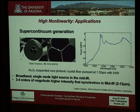And again, that's a little channel waveguide of chalcogenide that they are using to do that, with an intense laser source pretty much in the middle of the range to expand on both sides.